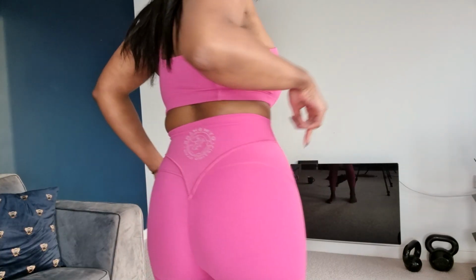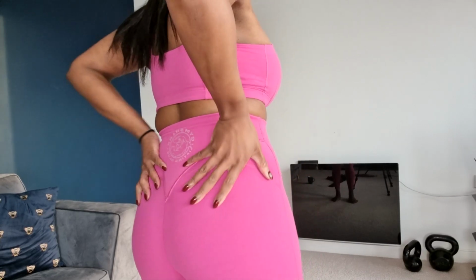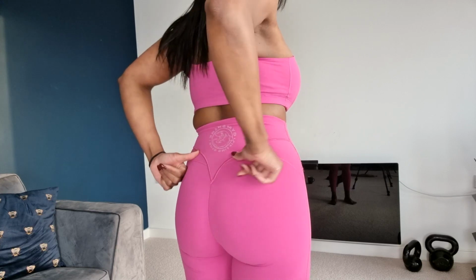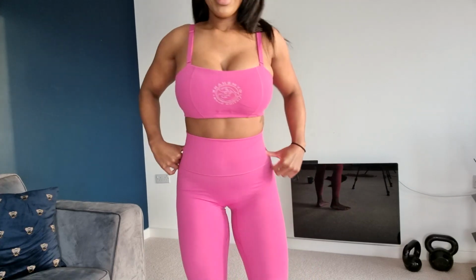So can you see they've got these really nice contour lines, but because they're so high-waisted, that comes up, that's on my lower back. This is not glutes anymore. This is on my lower back. So it's kind of just making it look like I'm trying to give the illusion of glutes that I just don't have. And we're not trying to do that.